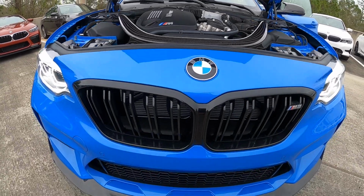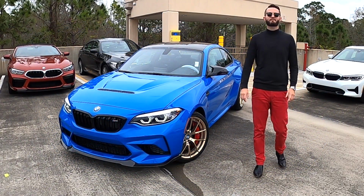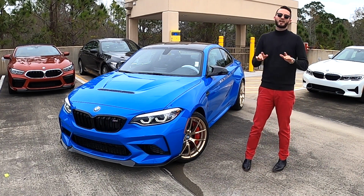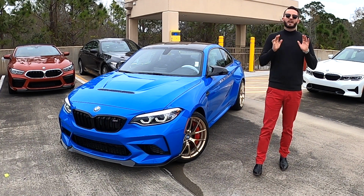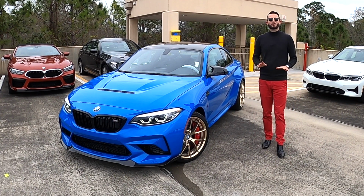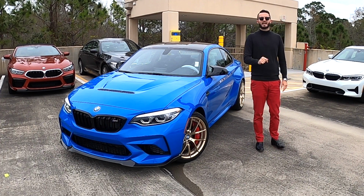They didn't play when they came with this one. 444 horsepower, 406 pound-feet of torque, 0 to 60 in 3.8 seconds. Top speed at 174 miles per hour. New for the M2, added adaptive suspension, available carbon ceramic brakes. This is your racetrack worthy and your daily driver. We're gonna go over all the specs and details, starting now.